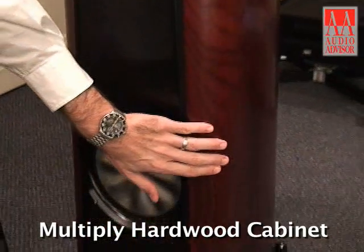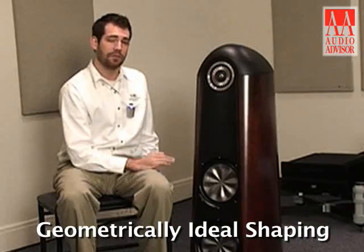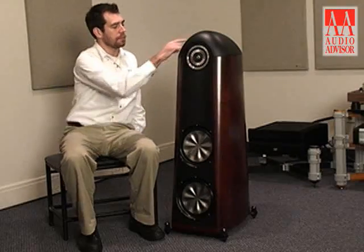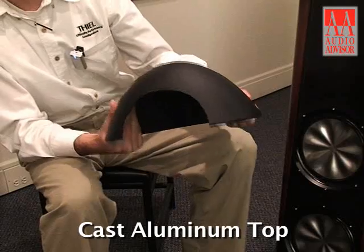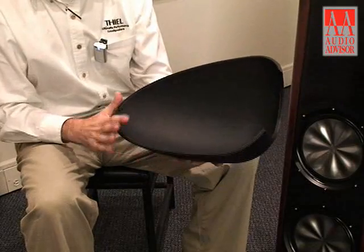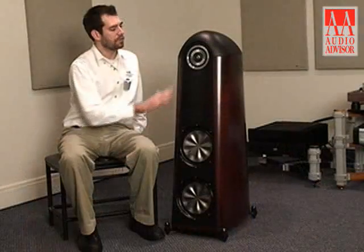The cabinet walls are made from multi-plies of hardwood, and they are shaped in a geometrically ideal fashion, eliminating cabinet resonances that would otherwise color the sound. Topping the speaker is a cast aluminum top. This top, also very rigid, reduces coloration effects and provides ideal shape for the coax so that diffraction is not an issue.